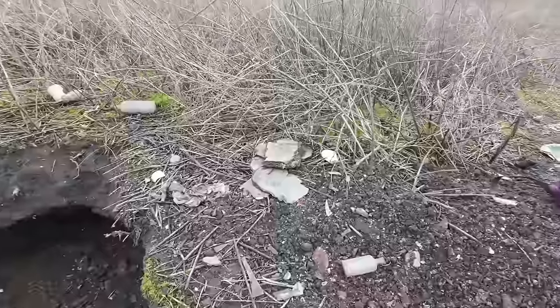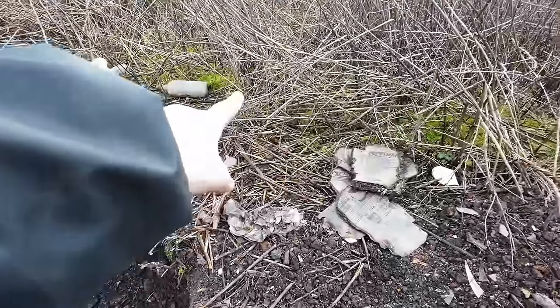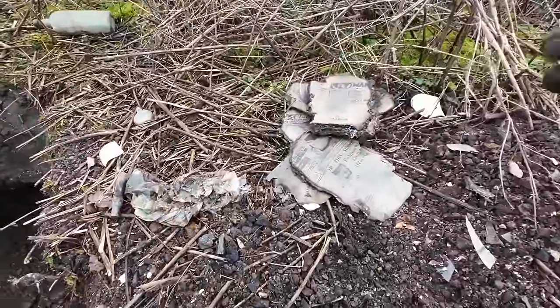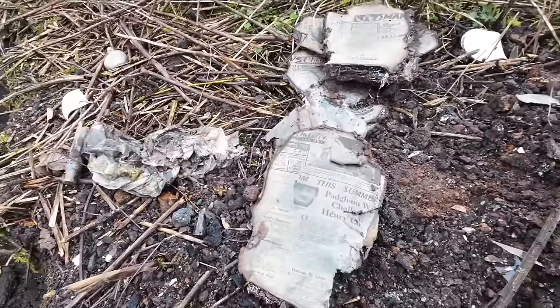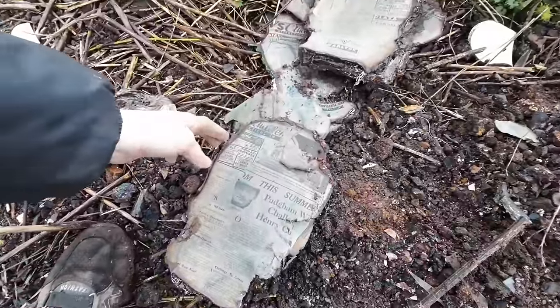A full vase. Ooh, even more paper. Oh, another round bottle. That might have 4711 on it. I'll get to that in a second. Right, let's have a look at this. More paper. Oh, God, I do love a bit of newspaper on here, you know. I didn't take the last lot. It's still there now. Right, what have we got here?